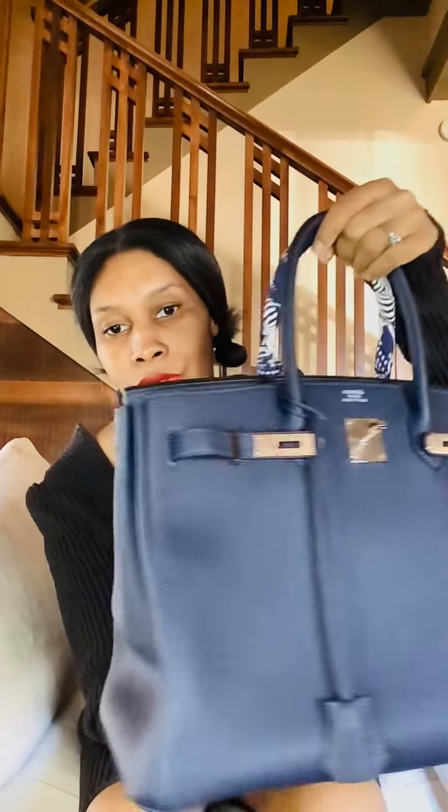But it is very well made, as you can see. They spend hours stitching these bags together, and so they're kind of worth their weight in gold when it comes to things like that. And it has the feet on the bottom.